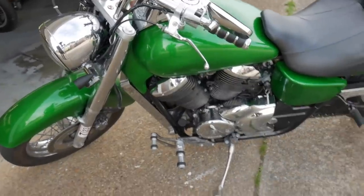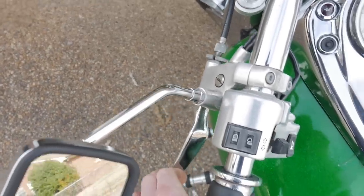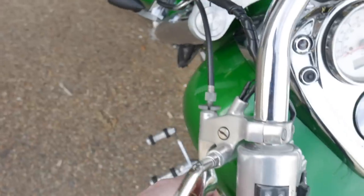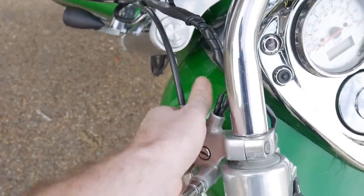But we need to test ride this thing, make sure that it's good. Clutch is a little tight. I asked him if it was having trouble getting into neutral and he said no, but we need to adjust that out real quick. A little bit of free play in there.